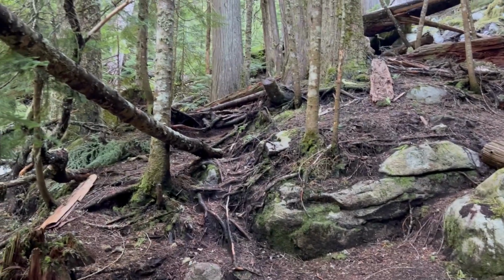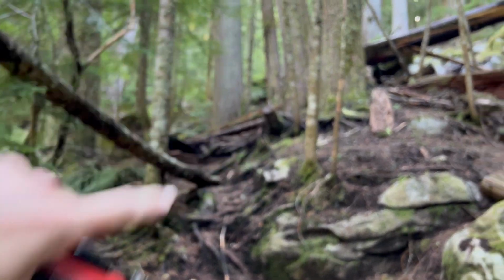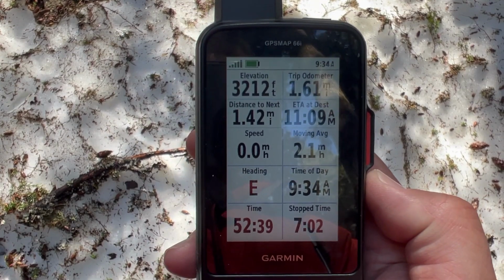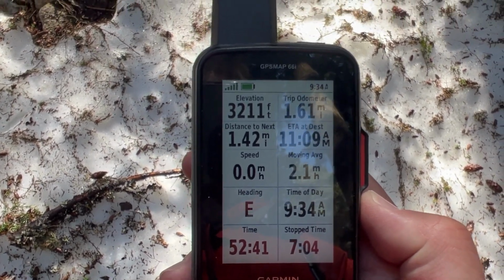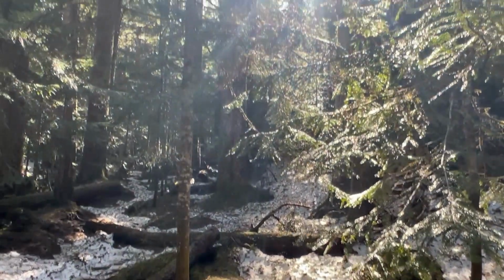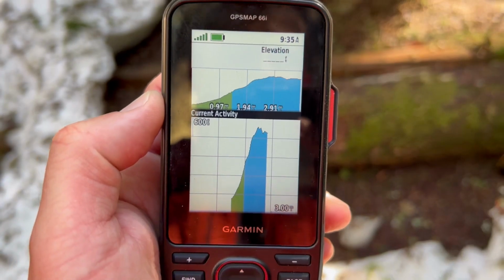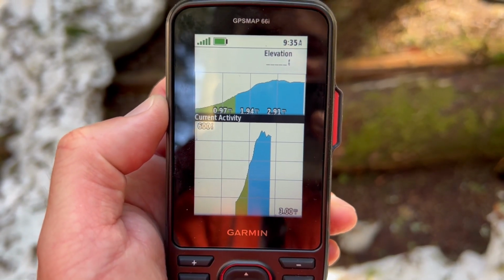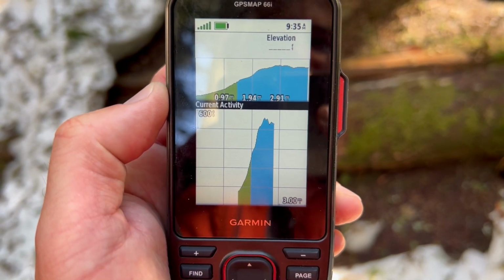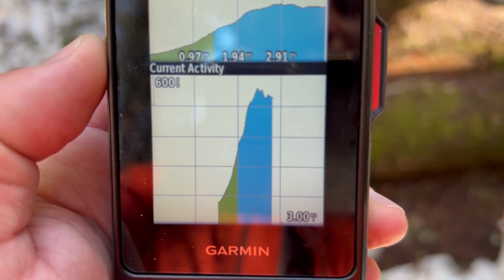The trail follows Mason Creek up here, so we gotta go up this way and just kind of follow the creek up. All right, 3,200 feet, 1.6 miles in, and we got some snow. We also have some sun. Also, I was just looking at my elevation. Look at that, I'm halfway there and it just keeps climbing. It's so steep.